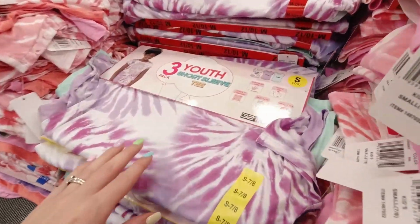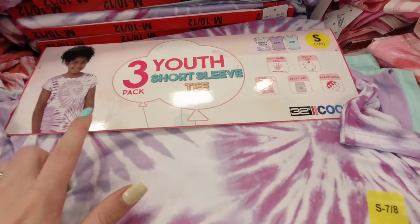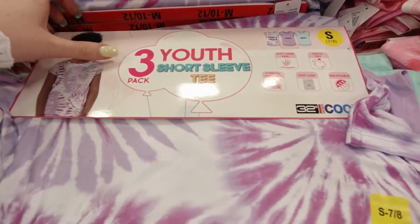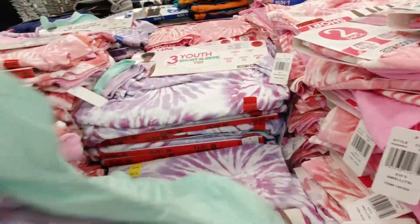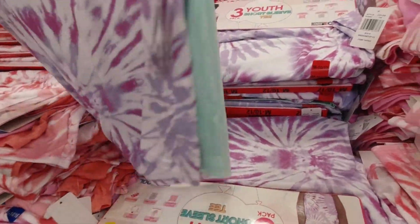And look, they also have matching shirts. Also on sale for $9.99. And it comes with three. A tie-dye and two solids.